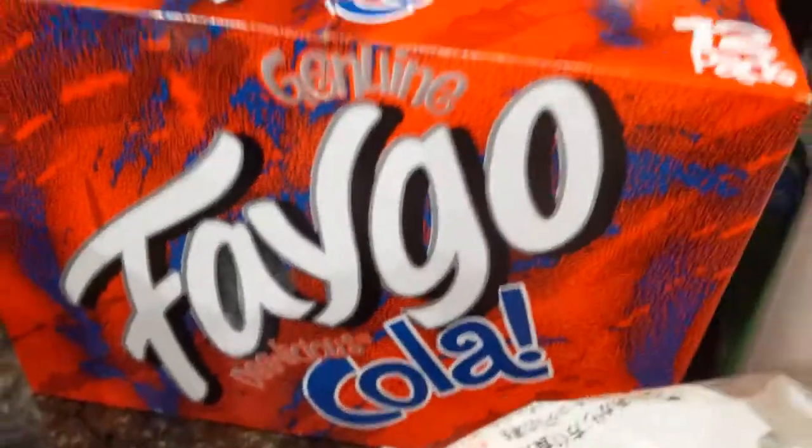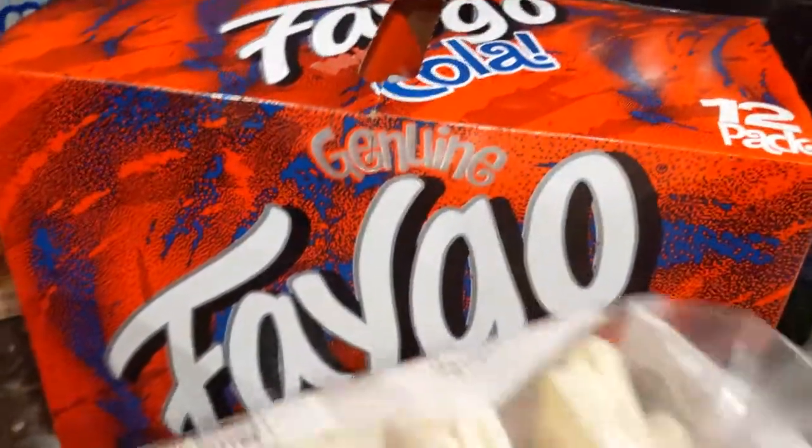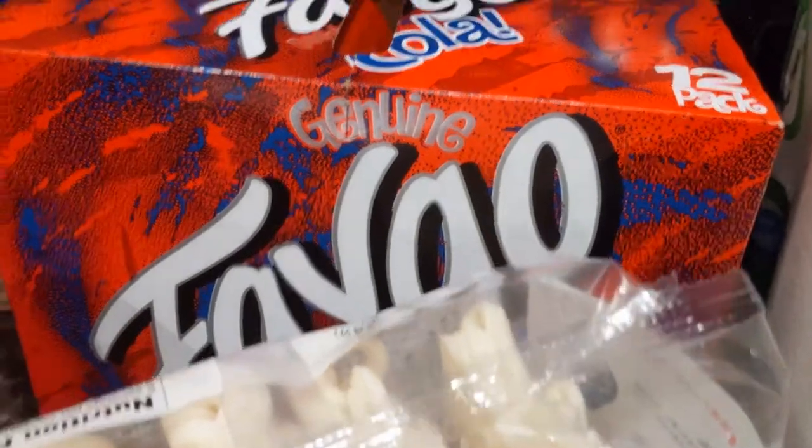Okay, behind the frozen udon noodles, we have genuine Faygo Cola. Big guess, it is for the big dog. Okay, still not drinking as much water as I'd like him to, but hey, I'm not his mother.